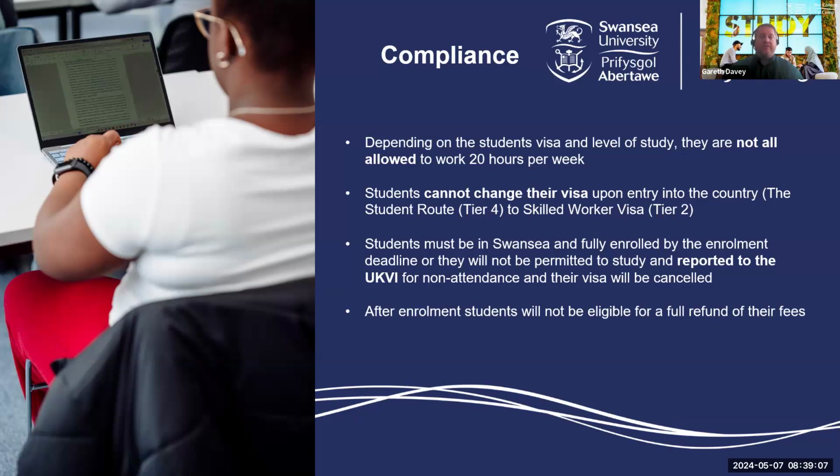And finally, after enrollment, students are not eligible for a full refund of their fees. So if you get a student that arrives, enrolls with us, and then decides that they want to return to their home country, they are by all means welcome to do that, but we're not able to offer a full refund at that point.